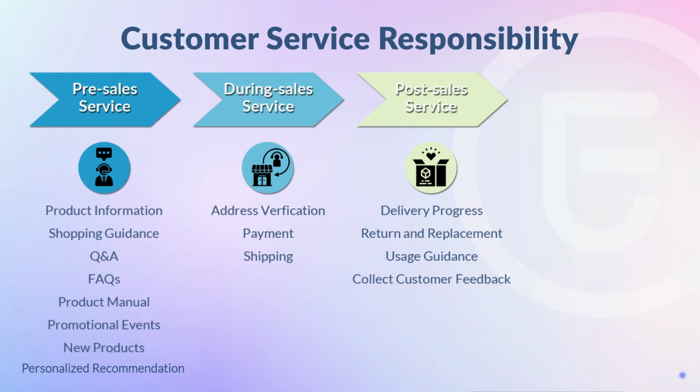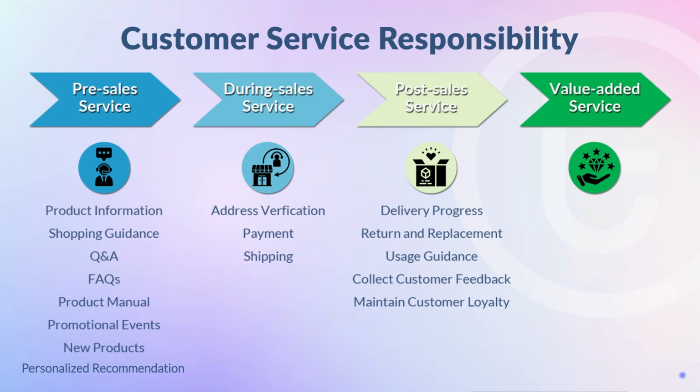Encouraging customer feedback is crucial for future improvements, and follow-up strategies like emails, membership, or rewards can maintain customer loyalty. When your business is on track, you can consider increasing value-added service. One of them can be VIP customer service, which can offer more quick and professional service to high-value customers.